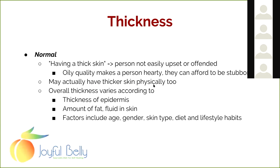Skin thickness. We have a saying in English that a person has a thick skin, and that means a person is not easily upset or offended. They have a good barrier. They can be even a little stubborn. And so in Ayurveda, it's the oily quality that makes a person hardy, resilient, and have a thick skin. So a person who has a thick skin psychologically may actually have a thick skin physically too.